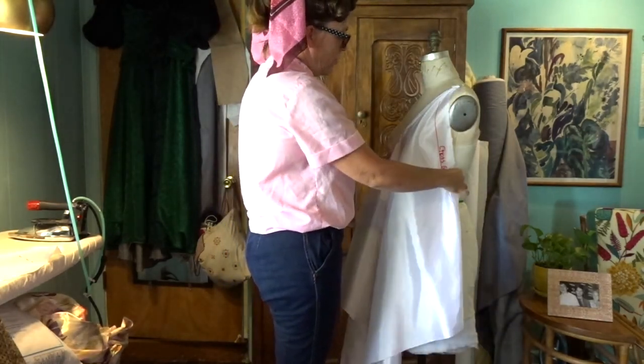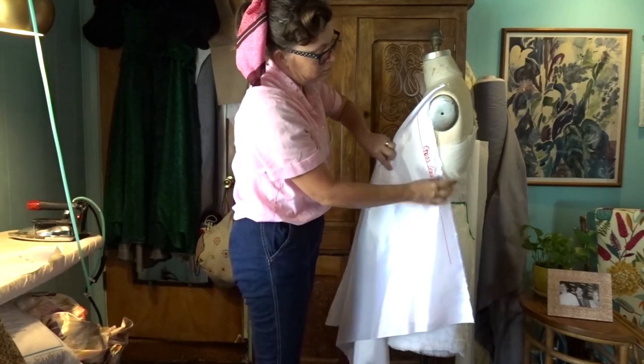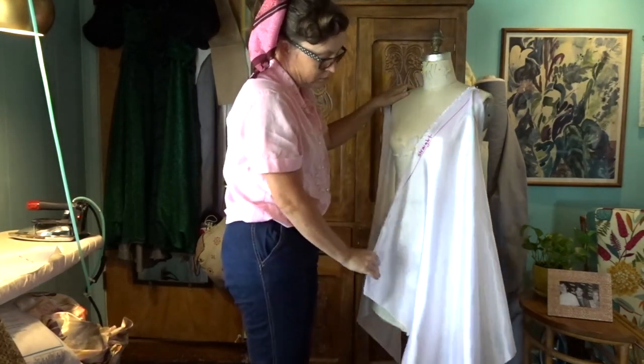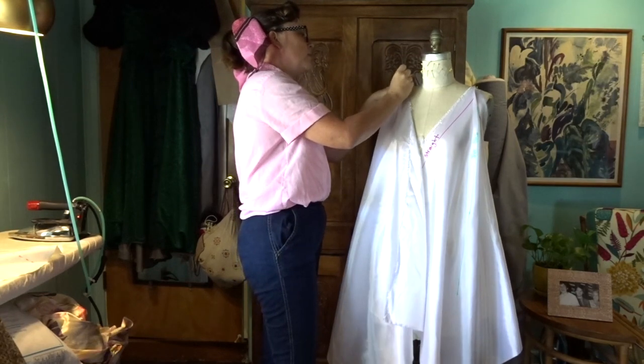Cross over under the arm. The reason I'm putting the straight on the neckline is that it will not stretch out. I don't know if you've ever worn a bias dress, but a lot of times the hem will become uneven over time. We don't want that happening at the neckline, and so we want to control that as much as possible. I'm going to put straight at the neckline.